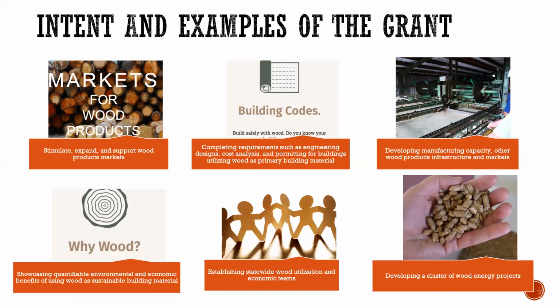community buildings. Maybe there are some larger prisons or hospitals that are considering changing over their heating system, and if they are considering or going to use wood energy, the grant can support that.